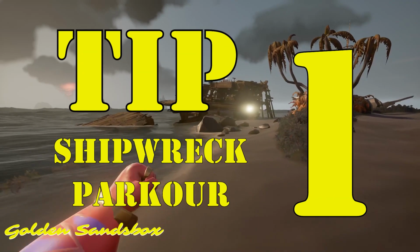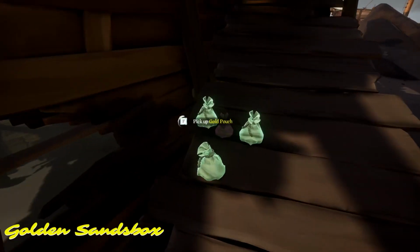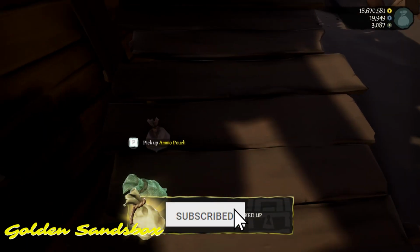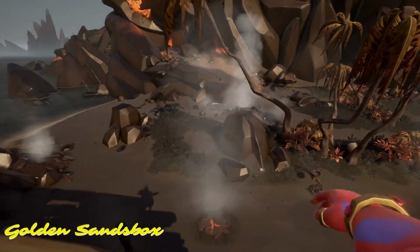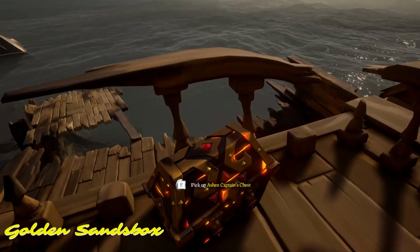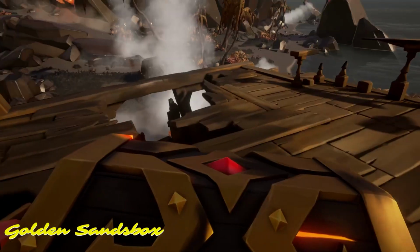Tip number 1. Oftentimes, I've seen a chest or piece of loot on top of the shipwreck on the west side of the island. To get up to the top section of the shipwreck, turn your body facing the island and jump forward twice onto the broken staircase, then a jump onto the edge, and one final jump onto the top section. It's a bit trickier, but not too hard once you get the hang of it.